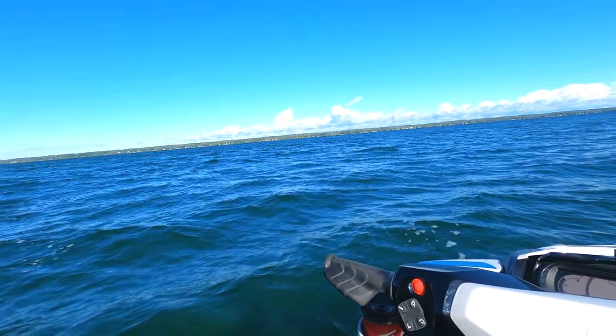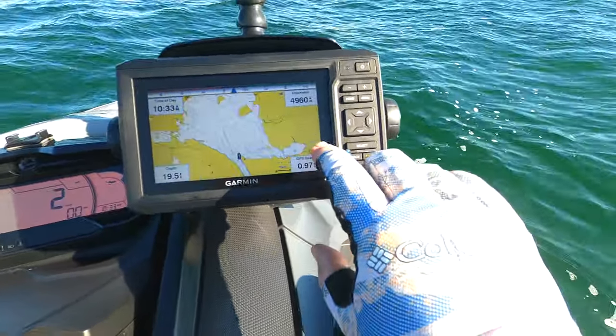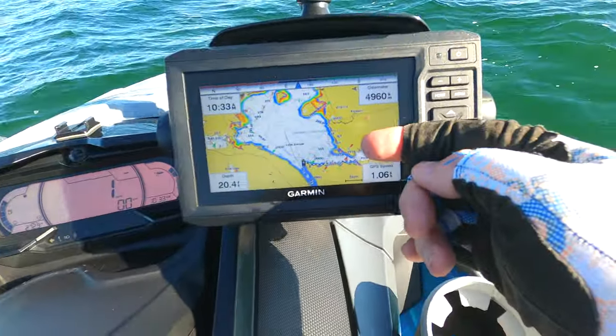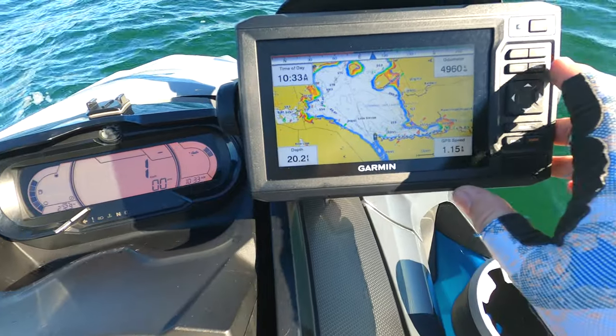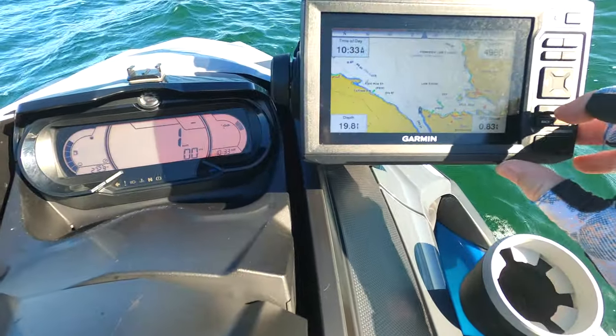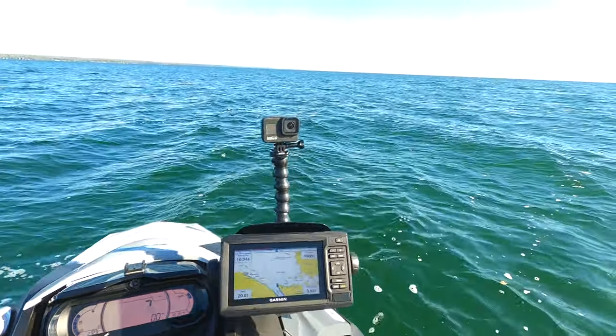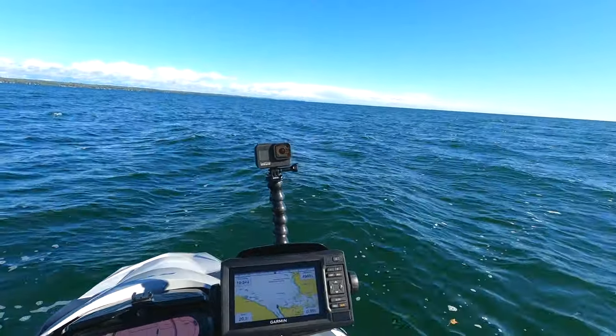Let's see if we can find some calm water. So we started way down here, and down here. And then you got all that open water right there. But we're not gonna go play there because that's a bit sketchy right now.